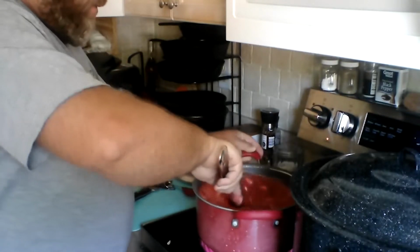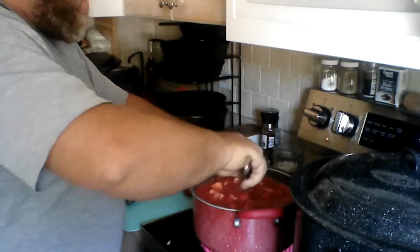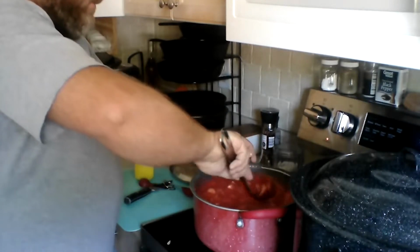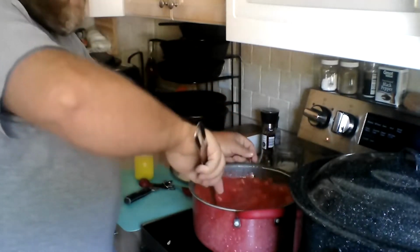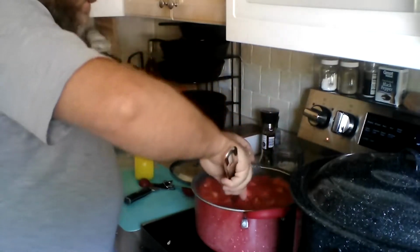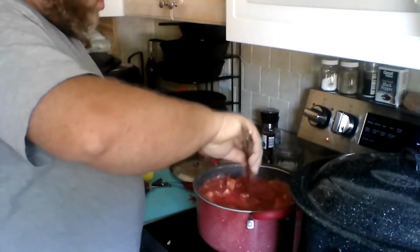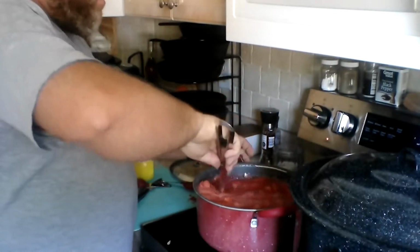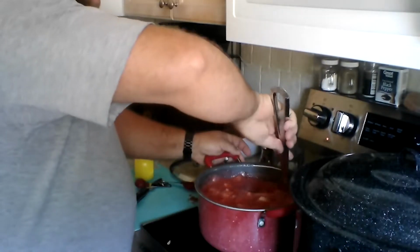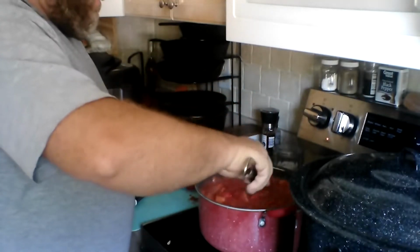Make sure you keep stirring this. Do not let it sit because it will burn on the bottom and then you'll have a big nasty yucky mess. Keep stirring. I want to give a shout out to Homestead Heart. This is actually her recipe. She got it out of the Ball book and then made her little twist on it, and it is really good, really, really good.